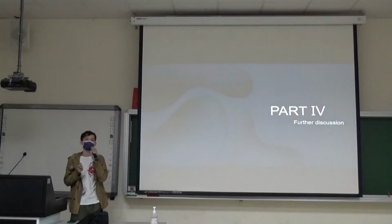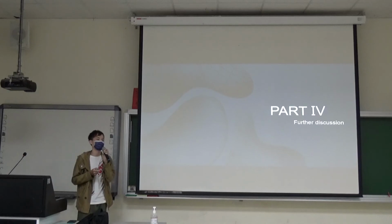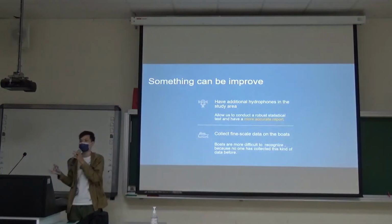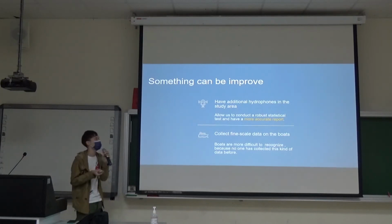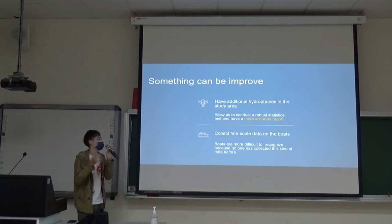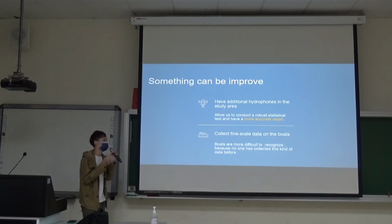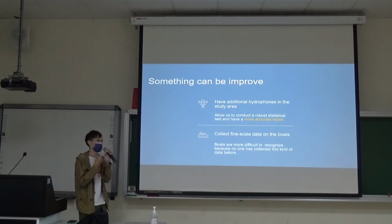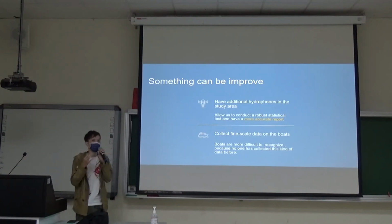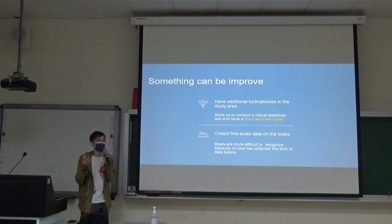In the last part of my presentation, I want to talk about something that can be improved in future studies of the same kind. One is to add some hydrophones in this study area. This can make our results more accurate than what we are doing right now. We just found the raw data of the sound level from the internet.